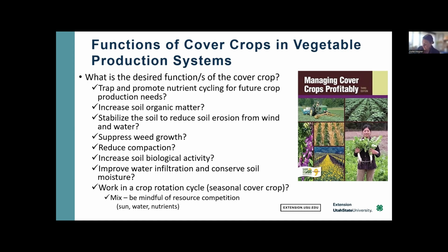It is also important to be mindful of species-specific attributes such as height and growth rate to avoid competition for resources. Because you, of course, want to maximize production in your cash crop. And so you want to make sure that your cover crop is not robbing your cash crop of the resources it needs to maintain maximum productivity for you.